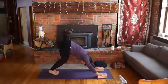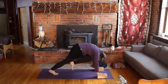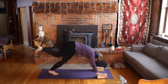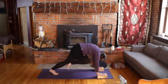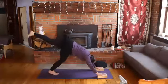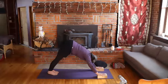You want to keep that standing leg bent. Whichever one stays on the ground, the other leg lifts up. You're breathing in. Exhale. Knee to nose. Inhale, stretch back. Exhale. Knee in. You can stay for a couple of breaths. And then when you're ready, stepping back to downward dog.